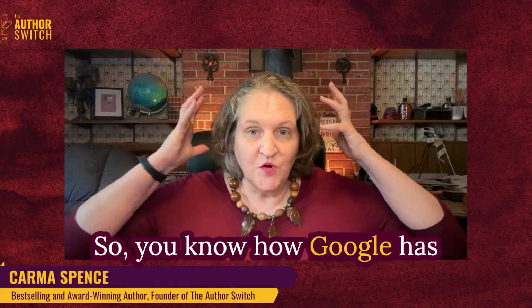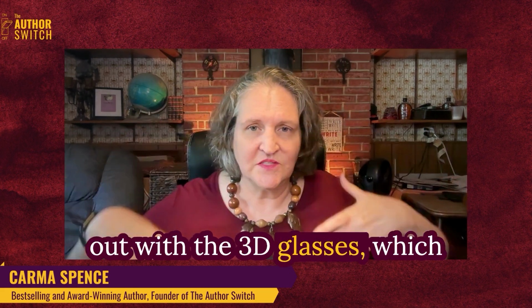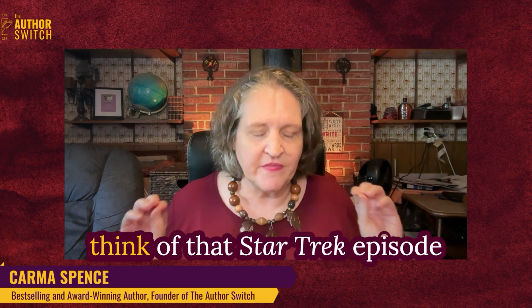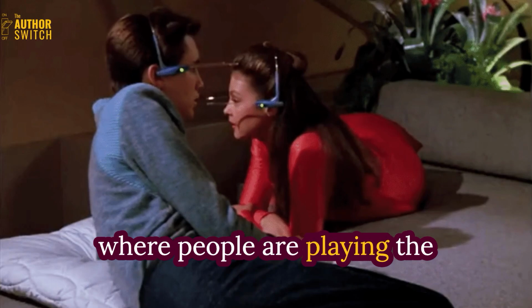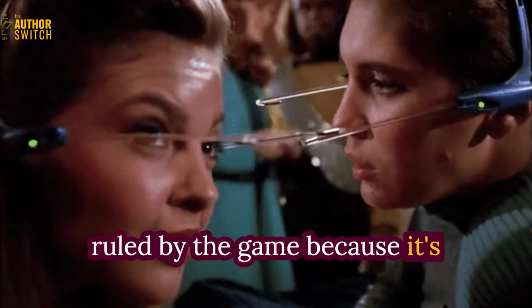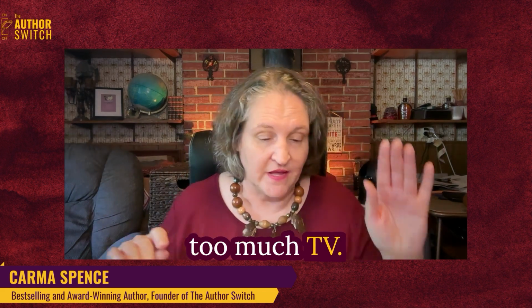So you know how Google has come out, or was it Apple? I think it's Apple who came out with the 3D glasses, which I will admit kind of gives me pause because it makes me think of that Star Trek episode where people are playing the game and then they become zombies because they're being ruled by the game, because it's getting right into their eye, which gets right into the brain. Okay, so I've watched too much TV.